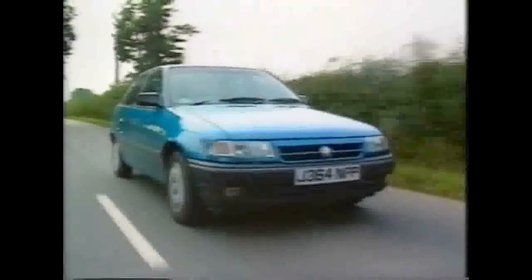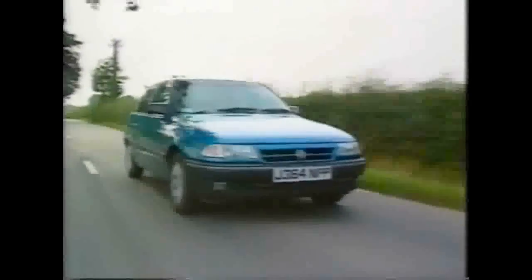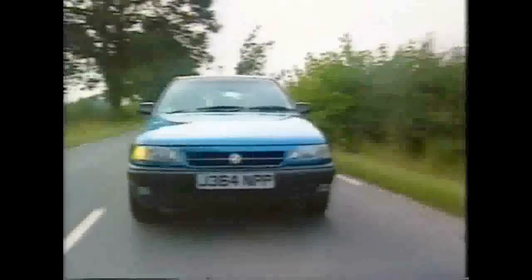Now, I'm a sucker for high gearing in cars. I hate going down motorways with the engine whining away up front. In that respect, the Astra is superb. At 30 miles an hour, it's only turning over at 1,000 RPM. Means at 70 miles an hour on the motorway, it's turning over at around 2,300. And that makes for very relaxed cruising.